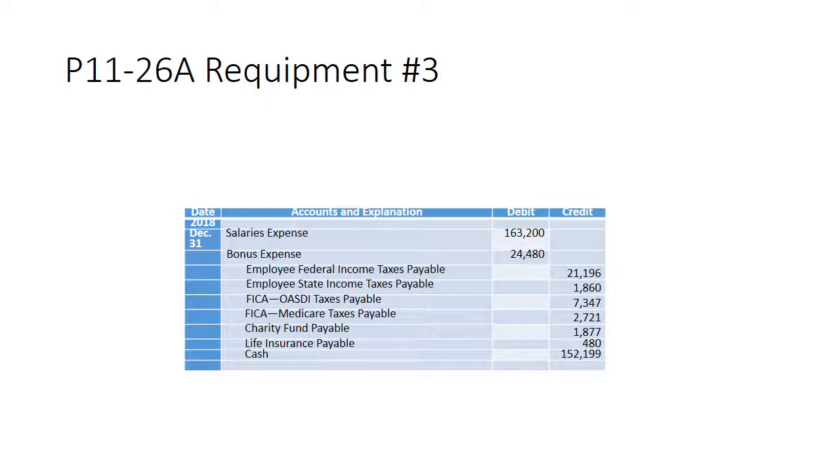Same with the state income taxes that we withheld out of his paycheck. That will go in another current liability account called state income taxes payable. We will credit that for $1,860, the total amount. The FICA OASDI goes in a current liability called taxes payable, $7,347. Credit that. Increase all those current liabilities. FICA Medicare taxes payable will be increased on the credit side, $2,721. So you can see we have a lot of new current liabilities. That's why we present payroll in the current liability chapter.